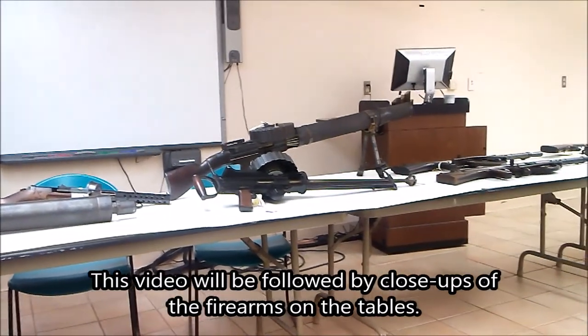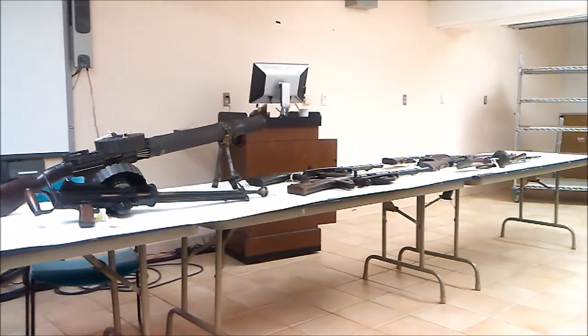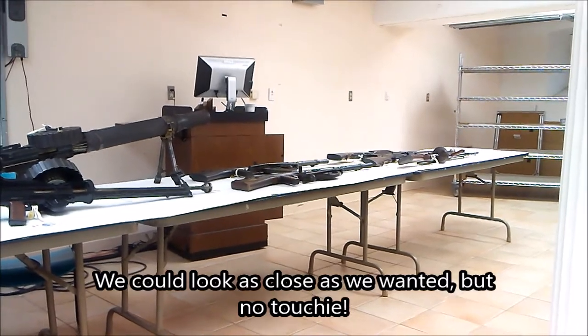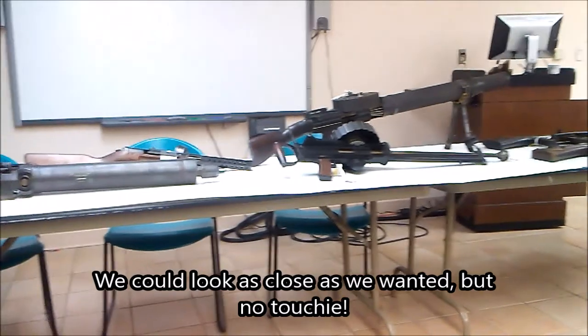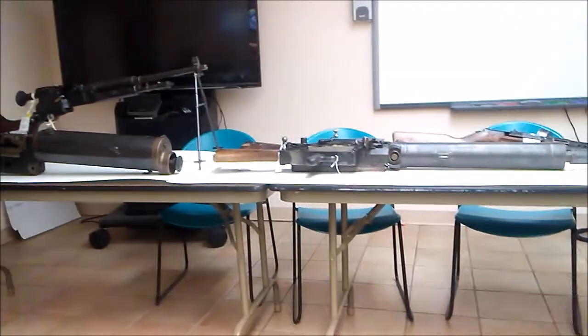But continuing in the theme of World War I, I decided to pull a bunch of automatic rifles out of the collection, to see how each country, or different belligerents within the war, responded to conditions on the ground, as it were. Different countries responded in different ways.